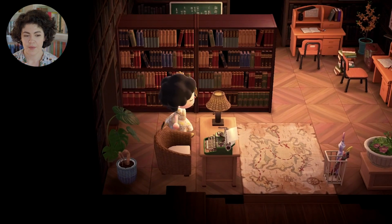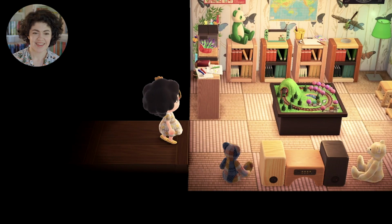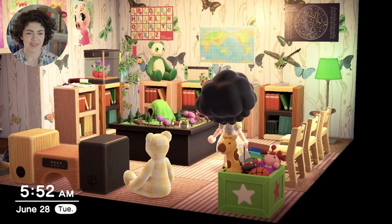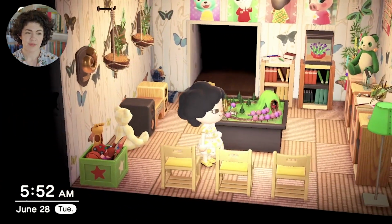And then if we go over to this side, we have another library room. This is the children's reading room. So everything is very sweet and cute. We've got a little train set, lots of toys, lots of fun posters. I love this wallpaper from the Bug Off.